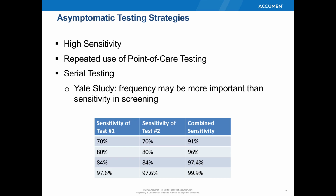The good news is none of our tests currently on the market, so I'm talking the waived antigen, slightly lower sensitivity test, cheap, fast, between 12 and 15 minutes, have a sensitivity as low as the Yale example. So these are the actual sensitivities of our current EUAs for antigen tests. We have the Quidel SOFIA at 80%. We have the BD Veritor at 84%. And we have the newest one, let me get this name right, Lumira DX at 97.6%. So you can see that by repeat testing on these cheaper methods, the combined sensitivity dramatically increases from 80% to 96%, from 84% to 97.4%, from 97% to 99.9%. So serial testing and repeated use of less sensitive tests can be a solid testing strategy for the asymptomatic population or for using tests in these screening situations.